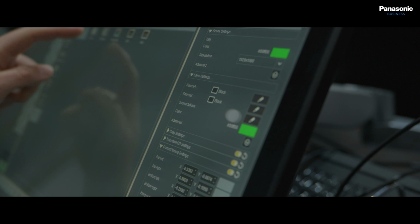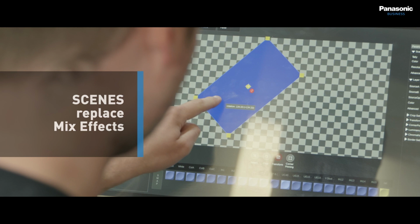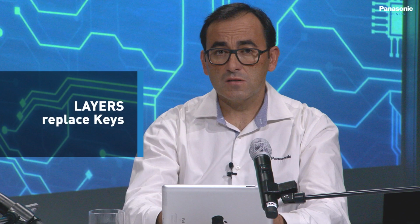With KAIROS, a scene replaces the traditional concept of MEs, while layers replace the traditional concept of keys. One single KAIROS server allows you to create, within minutes, very intricate compositions which would be extremely difficult to achieve with traditional hardware-based systems. We should not forget the impressive low-latency performance of KAIROS, that being a single frame. This is the first on the market, making the platform a very powerful tool in all contexts and applications.